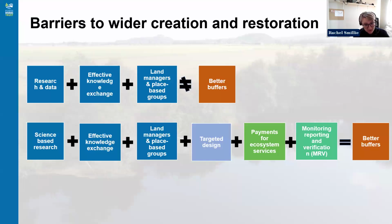Although we have these great resources to guide and provide knowledge on the benefits of enhanced buffer design, it doesn't automatically result in better buffers on land. The first blocker that exists in creating better buffers is a lack of targeted design. The current design of regulated buffers of just grassy strips can become saturated and no longer fit for purpose. They need to be designed and integrated to local contexts and pressures.